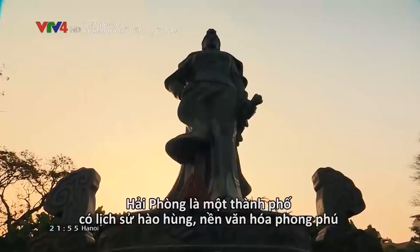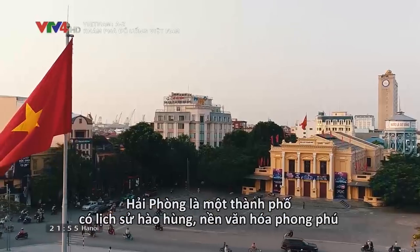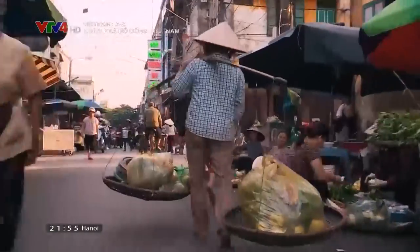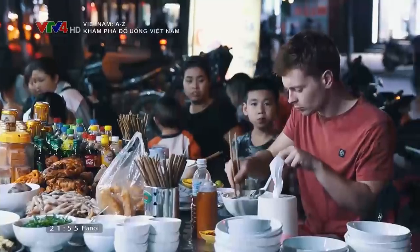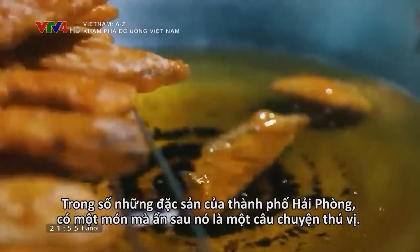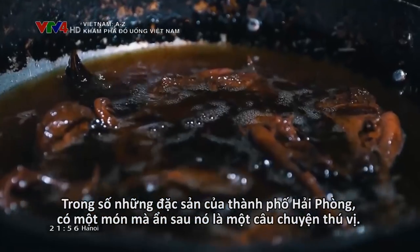Haiphong, the city with a great history, a rich culture, and a very vibrant cuisine scene. Among the many dishes you can find in Haiphong, there is one with a quite unique backstory.